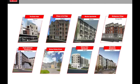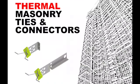Again, some adjusted reference of projects. So again, we do everything from cast in place to anchoring to CMU to steel to hollow core planks. There's various options. If you're working with any project, there's really a solution for all of those. Just wrapping up quickly, we also manufacture masonry ties.